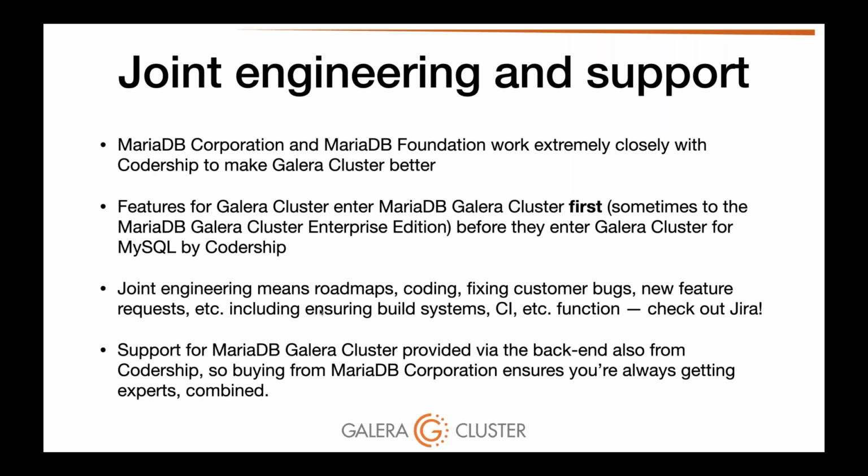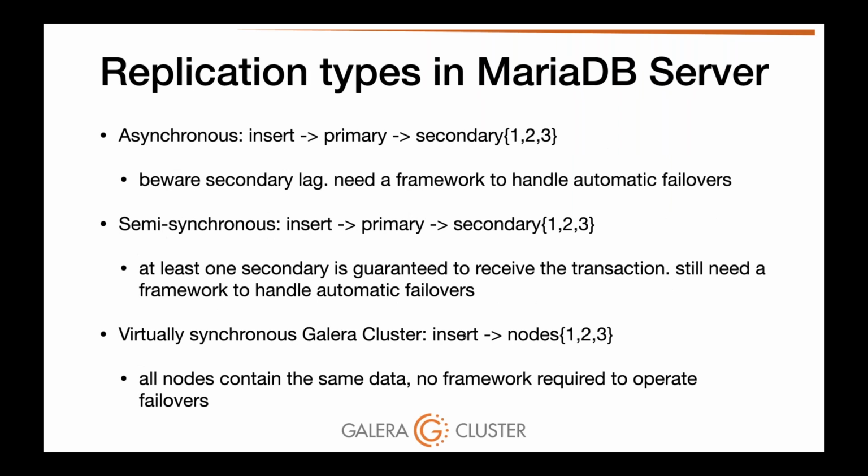You can check out Jira. The CI systems are not accessible by everybody, not open source per se. But MariaDB's ones tend to also be, you can see them passing, etc. And backend support for MariaDB Galera Cluster. When you buy from MariaDB, you don't only get support from MariaDB Corporation folk, you also get support from Codership if need be. So I guess the most important thing here is types of replication.